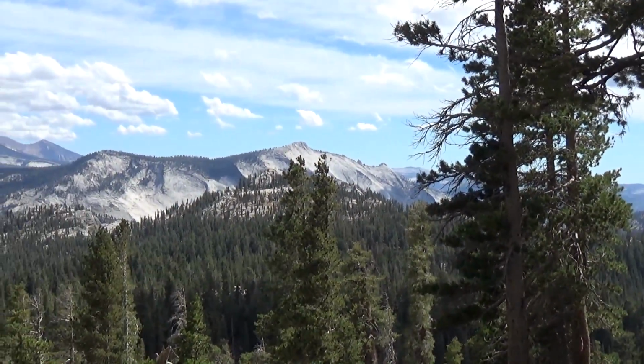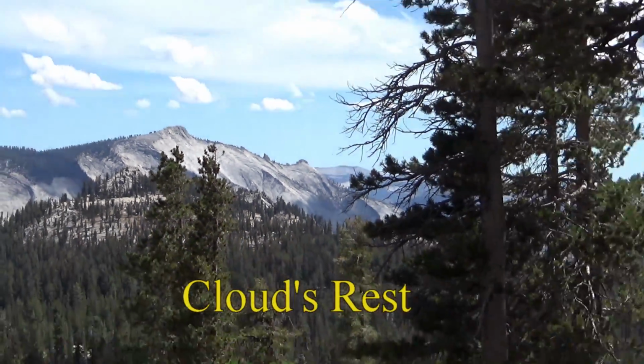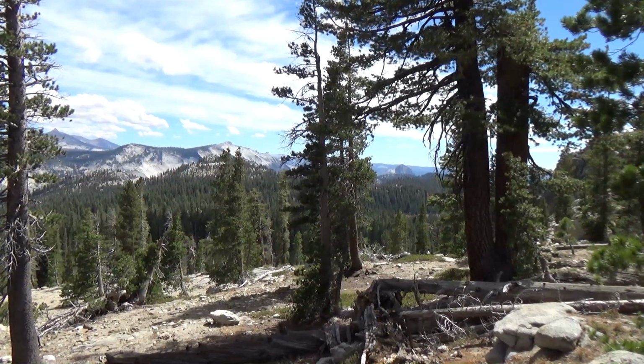So that last mountain we zoomed in on was Mount Clark. There's Cloud's Rest, and we'll show you May Lake with Mt Hoffmann in just a second.